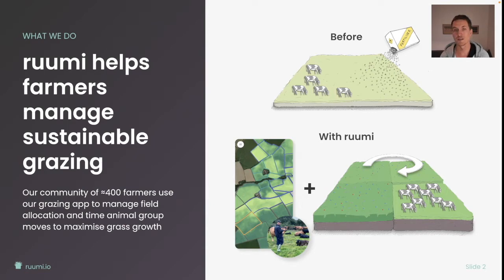So our goal is to help you transition from the picture that's here on the top, where there's a farmer who is doing set stock grazing. He has to use a lot of fertilizer, to the system at the bottom, where we help you with satellite-based insights to optimize rotational grazing, increase your natural productivity, increase biodiversity, and so on.